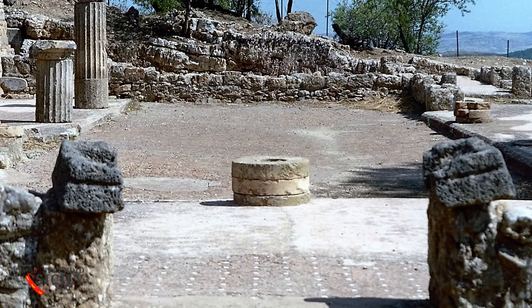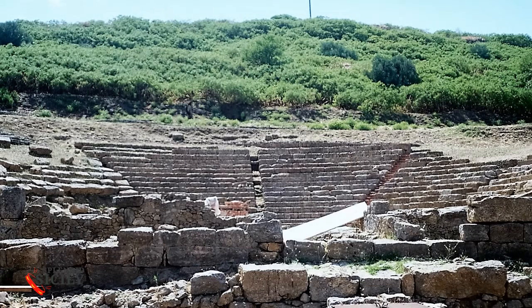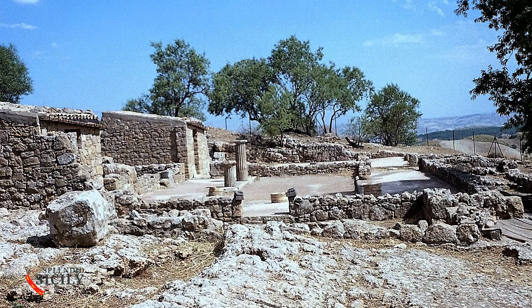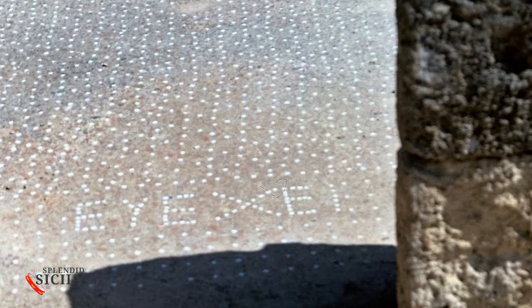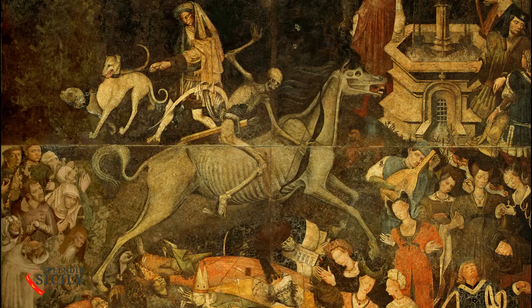These are the ruins of Morgantina, 5th century before Christ, in the center of Sicily. There is the whole city, with also a theater, and in a house we can still see on the front door the welcome greeting, or Aixei.